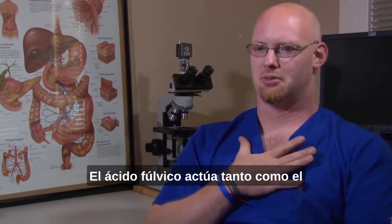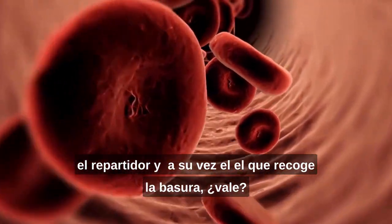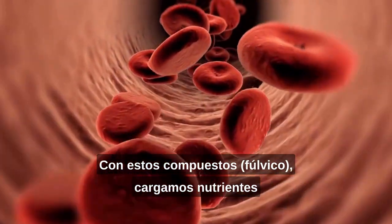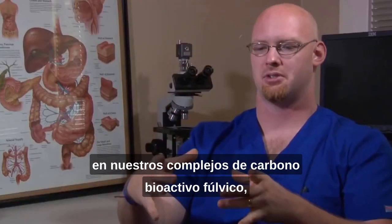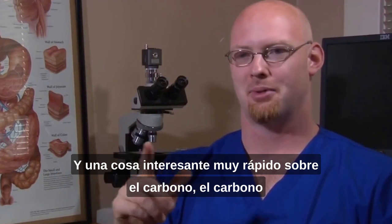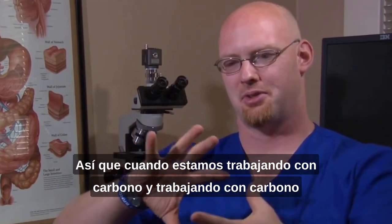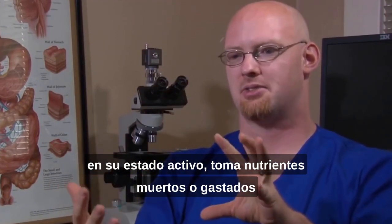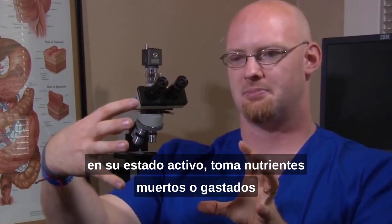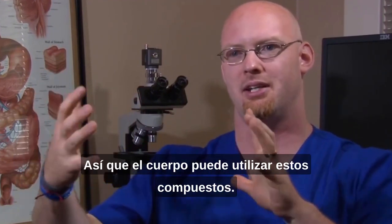In the body, fulvic acid acts kind of like the delivery man and the garbage man. Okay, with our compounds, we load nutrients into our fulvic bioactive carbon complexes, these hybrids that we've created. And an interesting thing real quick about carbon is carbon bonds to everything, and everything bonds to carbon. So when we're working with carbon in its active state, it takes dead or spent nutrients and kind of brings them back to life, so the body can actually use these compounds.